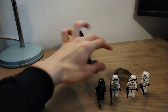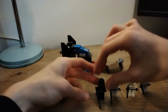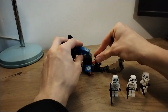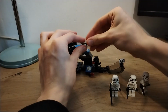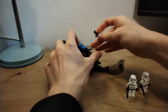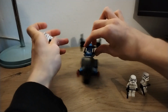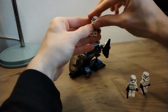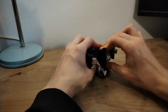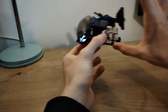You can put, again, that's also design, but we'll mention that. You can put your minifigures in, so we'll get our Shadow Trooper. You can put their weapons right on this bit here to act as the guns of the weapons, and then you can sit your stormtroopers like that. There we go. And yeah, that's what you can do.